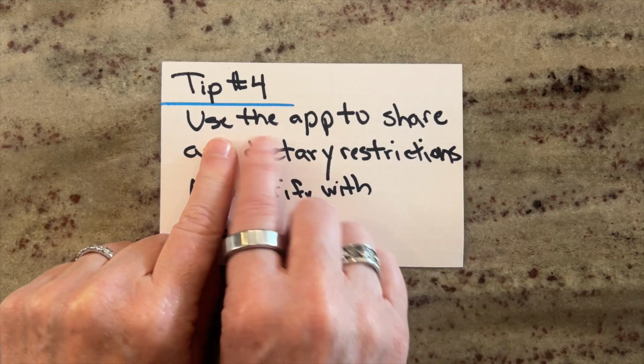While you're talking to the Maitre D, you might want to check in with them. You're going to use the app to share any dietary needs that you may have. So let's just say you're kosher or you can't eat gluten. You'll want to have that in on the app. But you will also want to talk to your Maitre D just to verify that they have all that information.